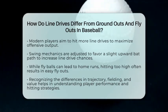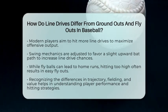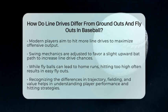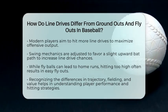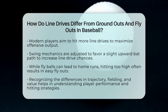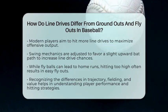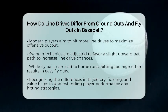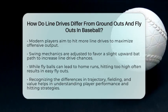So in summary, line drives differ from ground outs and fly outs mainly in their trajectory, how they are fielded, and their offensive value. Line drives are fast, straight, and more likely to become hits, making them the most valuable in traditional batting stats. Ground outs are low and rolling, with the least offensive impact, while fly outs are high and caught in the air, with moderate value. Recognizing these differences helps us understand player performance and how hitters approach the game.